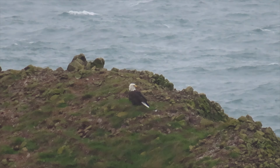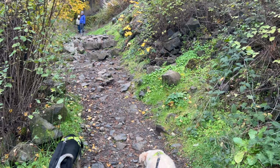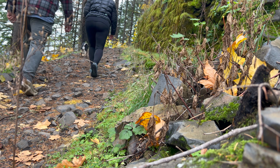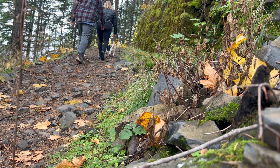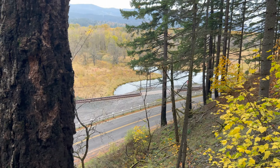This may be my favorite trail sign I've ever seen. This stone covered with moss. And we have about 0.4 miles to get to the upper falls. So it's a climb up, and we'll be coming back down these switchbacks, but it's still supposed to be easy. I think the switchbacks are pretty moderate grade. We're just at the first switchback.